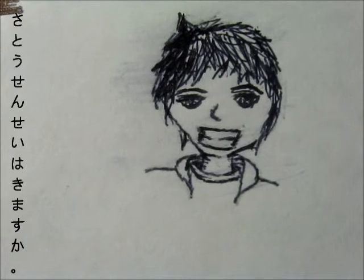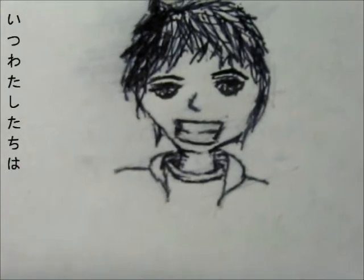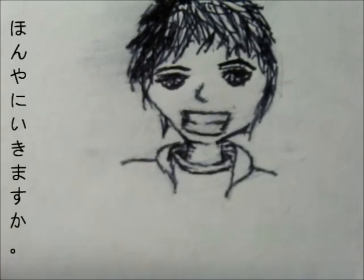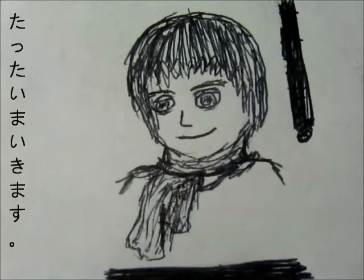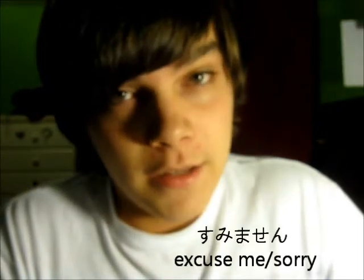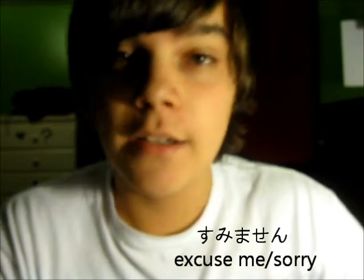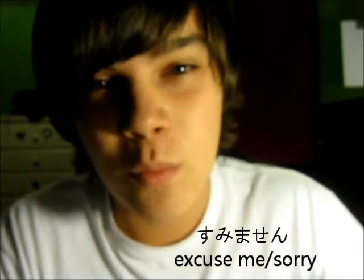Sumimasen, Sato sensei wa kimasu ka? Hai, ikimasu. Itsu watashi tachi wa honya ni ikimasu ka? Tatta ima ikimasu. Nani o shimasu ka? Kimi wa honya kaimasu.